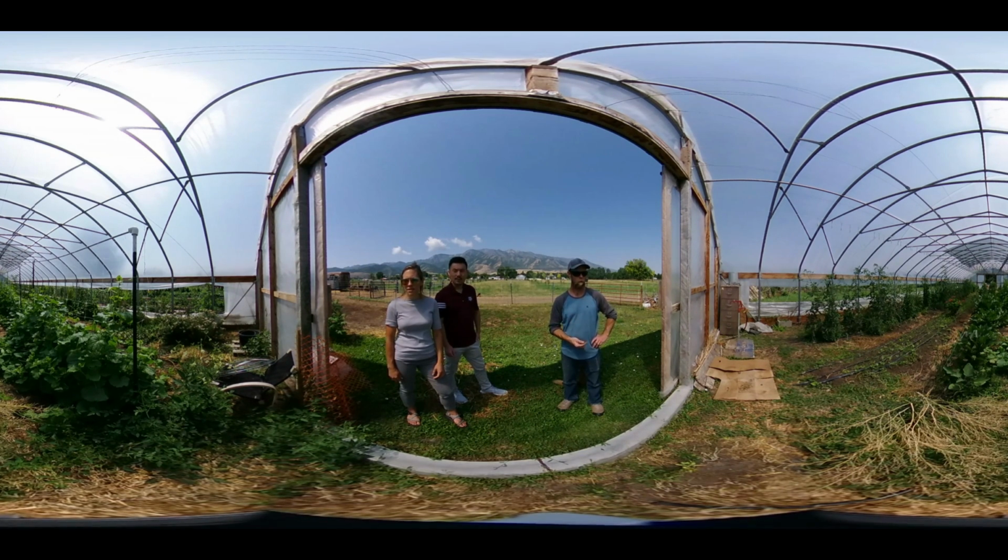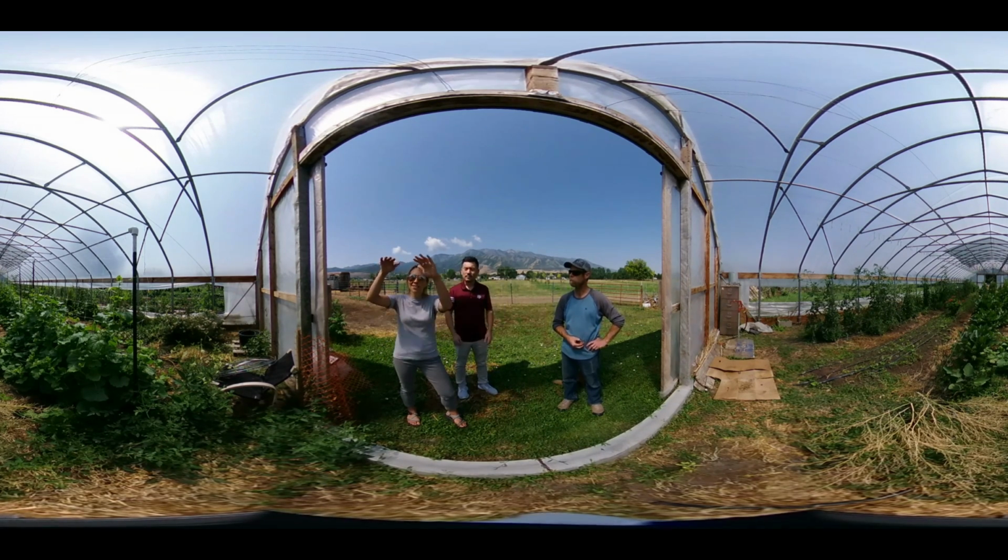Oh, that's a great idea. And that makes so much sense too, just because we get most of our precipitation during the winter time and the high tunnel excludes that, so it's harder to leach out that salt.